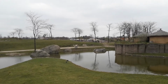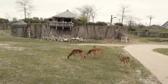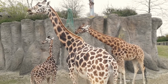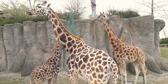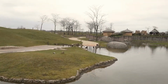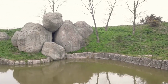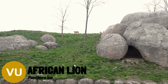A 5-acre habitat home to blue wildebeest, plain zebras, impala, white rhinos, northern giraffes, including multiple cows, and the Fassa waterbuck. The Serenga savanna features a big pool of water with a raised walkway above it for the guests. On the other side of this pool and walkway, you'll find a big hill overlooking the savanna, home to its biggest predator, the African lion.